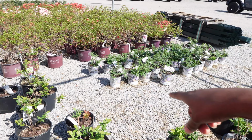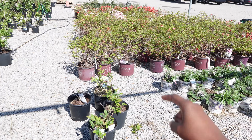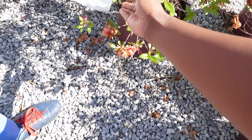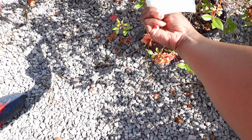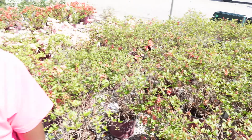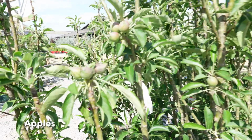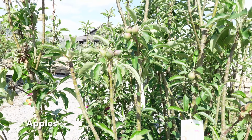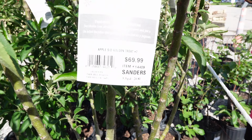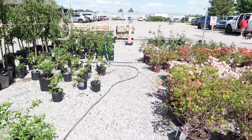Those grapes look dry. Figs. I wonder what those are. Raspberries, maybe? They're flowers. No, she's right. They're flowers. There's flowers over here, I think. Yeah, there's pretty flowers over there. Okay, alright, let's get out of this section. Let's look inside, see what they have inside.